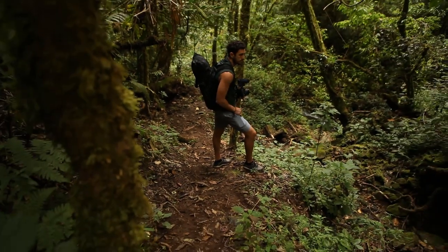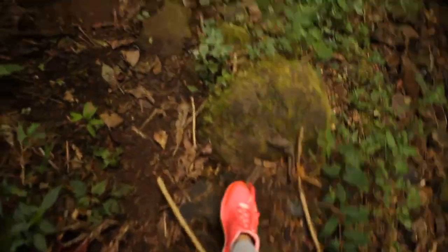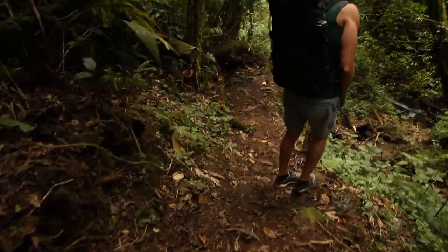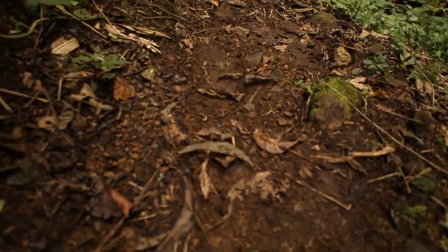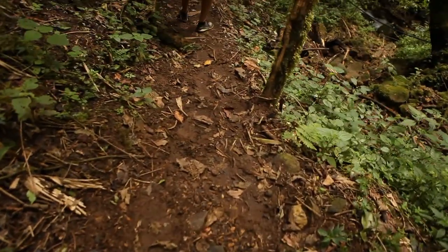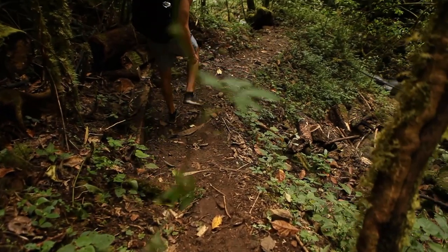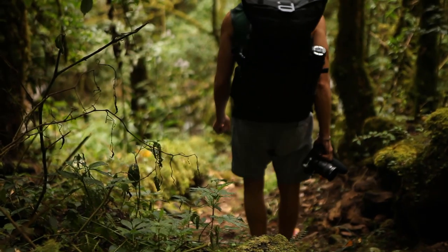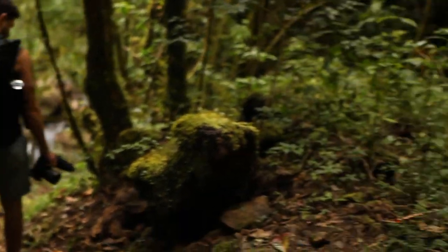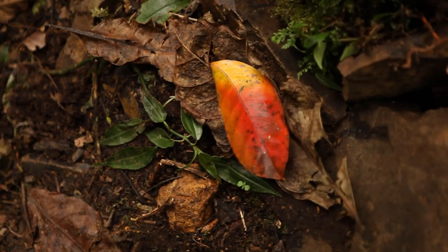So, this is a nice descent back down. Gotta be extremely cautious here. This is wet and slippery mud. We got things hanging in our face. Check out this leaf.